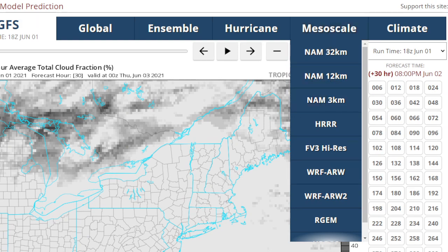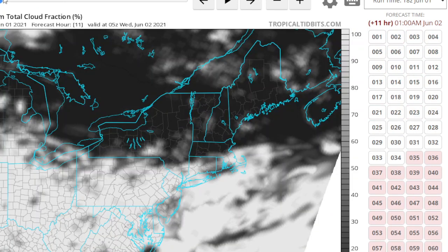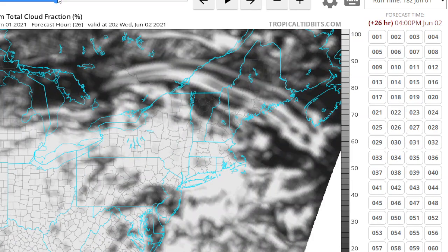We can look at the NAM here, sky cover. I'm not going to go nuts with the sky cover because we know the deal. We're going to have a lot of clouds around here tomorrow. You can see similar today with a veil of high clouds around. So it'll be some sun, but it'll be filtered through the clouds. But at least tomorrow will be comfortable. One more comfortable day to walk around before the humidity and the heat start cranking up.